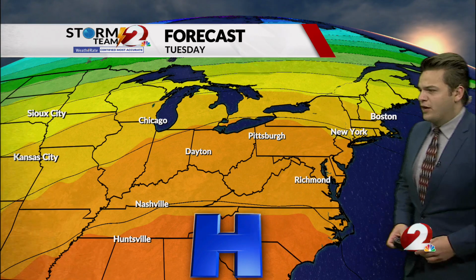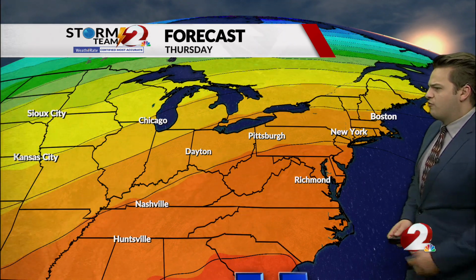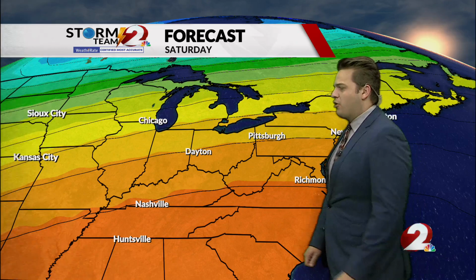Now, as we look at the 500 millibar map, this is the middle of the atmosphere, and this is just one of the models, really just telling where the ridges and troughs and where the warmth and the cold air is located. So right now we're under some warm air here in the Miami Valley as a ridge really dominates for most of the eastern portion of the United States, but it will break down, and we'll start to see that breakdown going into the weekend.